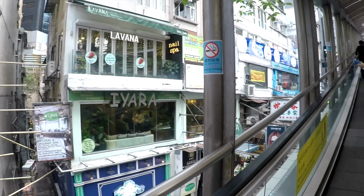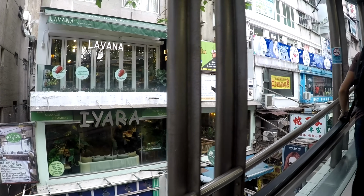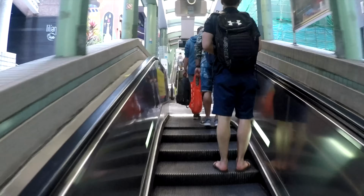You can get here by taking the Central Market MRT, arriving here and then going to Queens Road Central or Jubilee Street and then just taking it up the hill. You can also ride it back down.